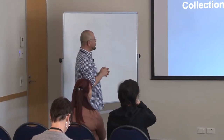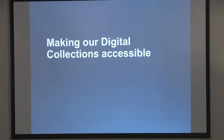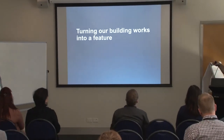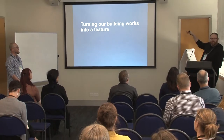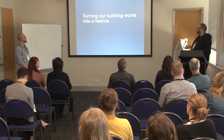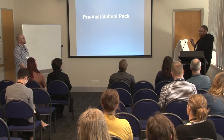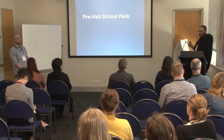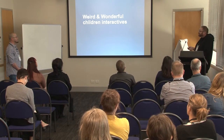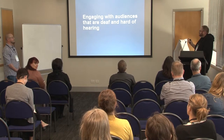So these are the briefs. These are the seven briefs that we eventually worked through, which were making our digital collections accessible, turning the building works into a feature, which at lunch yesterday we put something onto the art wall. If you've looked at the art wall upstairs, yeah. So turning building works into a feature. Pre-visit school pack, which was looking at customer experience of class visits. The Weird and Wonderful Children Interactives. Dinosaur Education Program. And this is the one that Dina was talking about, the app.